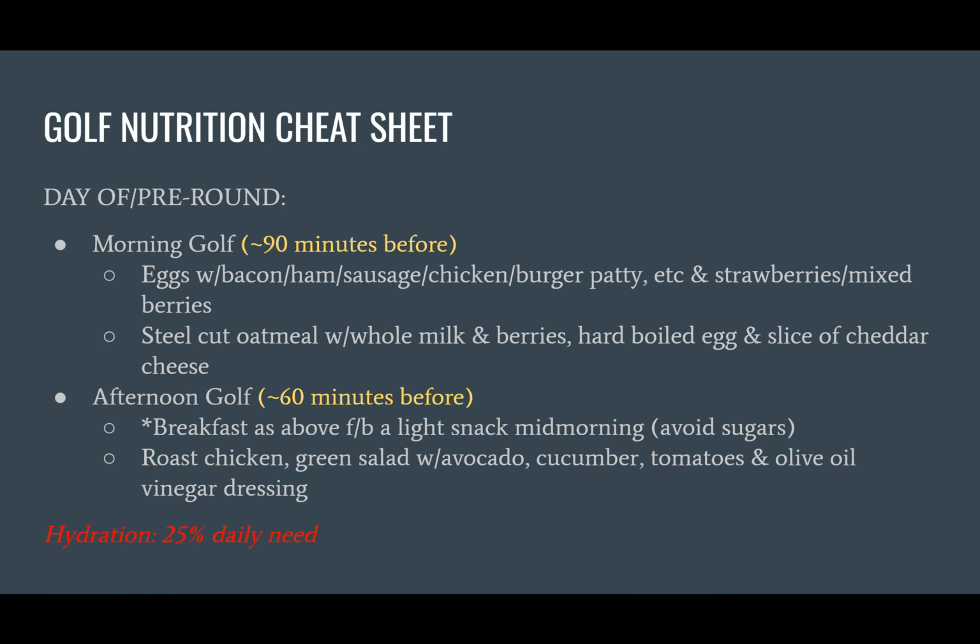On our day of, kind of our pre-round morning, if we have a morning tournament, again, kind of some classic breakfast ideas up there. But you'll notice you're not missing anything. These are all pretty full breakfasts. They don't have to be huge, right? You can eat what you are comfortable with, and that's the key. It doesn't have to be a 3-egg omelet and these things. It can be 1 egg.